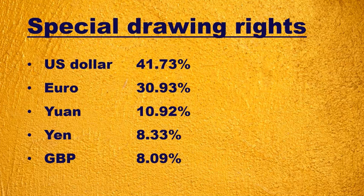The SDR interest rate provides the basis for calculating the interest rate charged to member countries when they borrow from the IMF. The method for valuing SDRs is reviewed every 5 years.